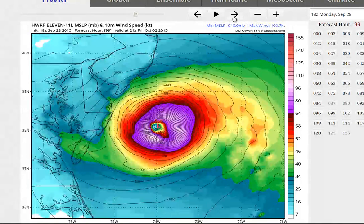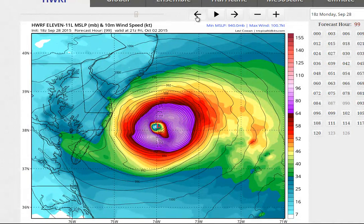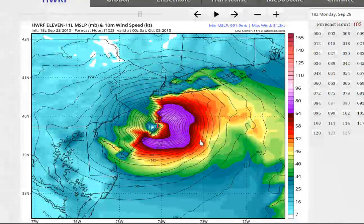If not just for the rainfall, potentially the worst case scenario would be a storm like this that's shown by the hurricane model that hits New Jersey. Now, everybody likes to default to this because of Hurricane Sandy. Can the pattern support this? It could. I'm not leaning towards this happening right now. This would be a devastating circumstance. Hopefully that does not happen.